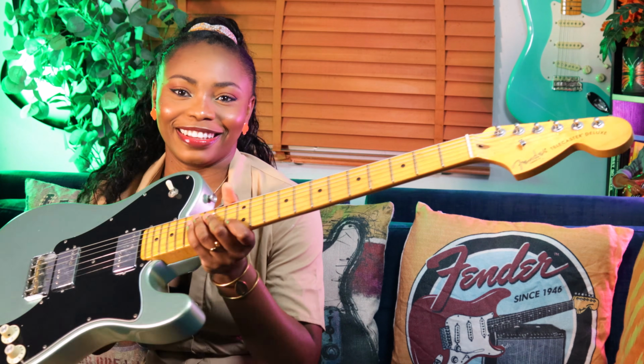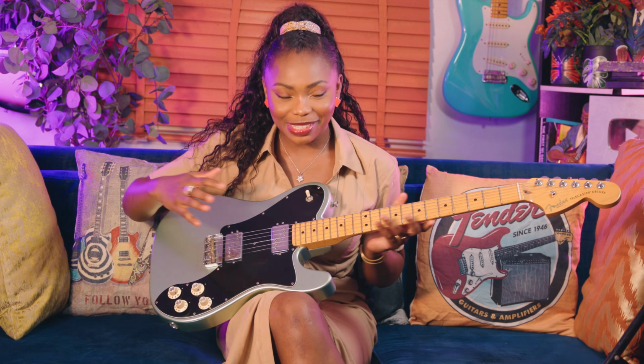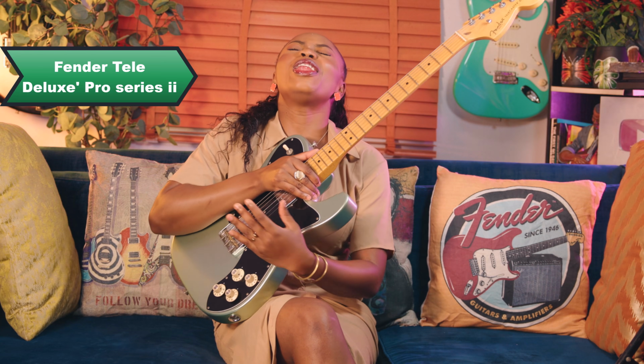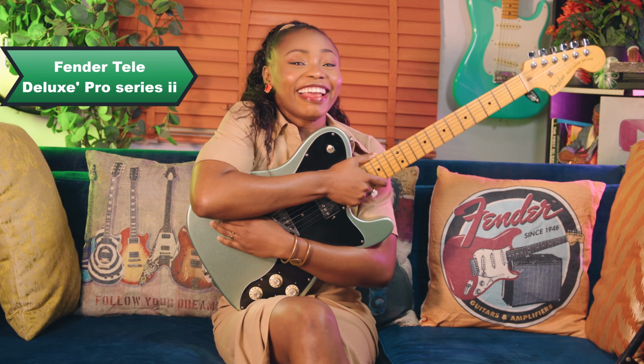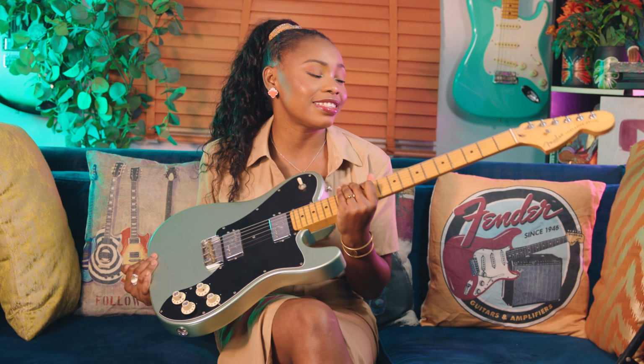All know this one. For sure, you know this one. I don't want to say that this guitar is my favorite guitar because it's so hard to pick one, but this one is so close to my heart. I love it. Yeah, it is the Fender Telecaster Deluxe.